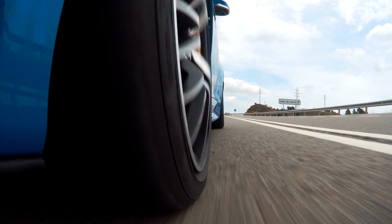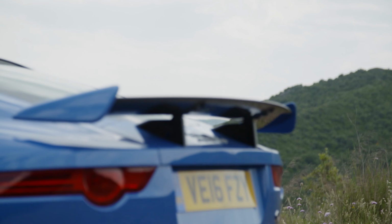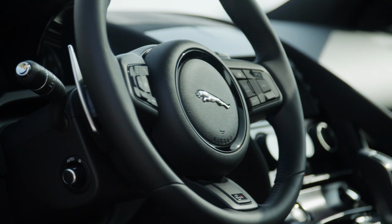It's an all-rounder. It looks beautiful. I really love the carbon rear wing. I really like the seats, the stitching, the steering wheel. I'd have mine in Alcantara, thanks very much.